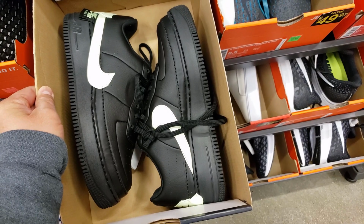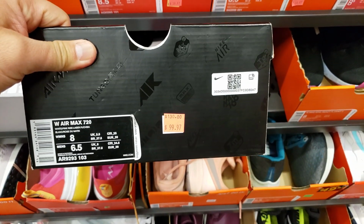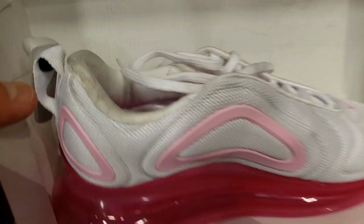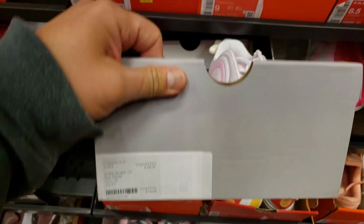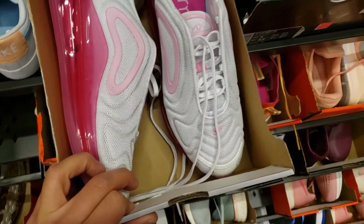$25 Air Force Ones, you guys. That's crazy. $100 for these 720s. That brings that down to 70 bucks. Okay. They look dirty though. But the one right next door, oh, this is 135. These are going for 135. A clean version. 30% off there.